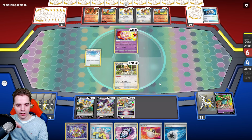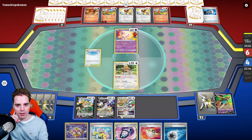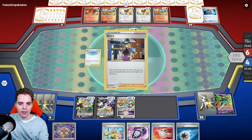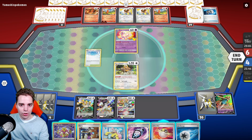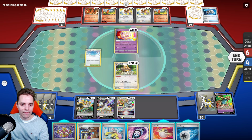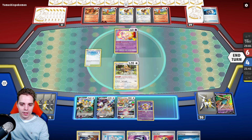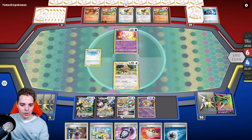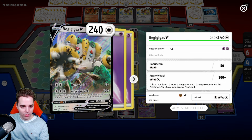Also, Regigigas VSTAR still lurking around on the prize cards, funny enough. Path still around as well. They currently have the Rare Candy and all that good stuff. We could go for an Avery, discard a couple of their resources. They clearly don't have anything quite yet. So, Radiant Alakazam here. Let's go. What does this guy have to offer?